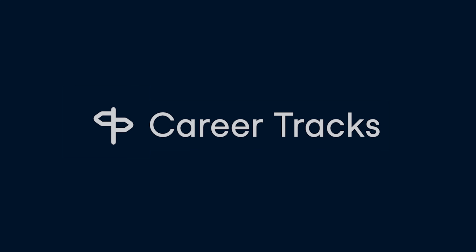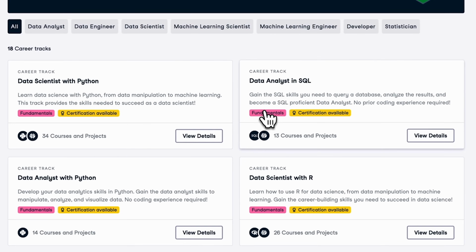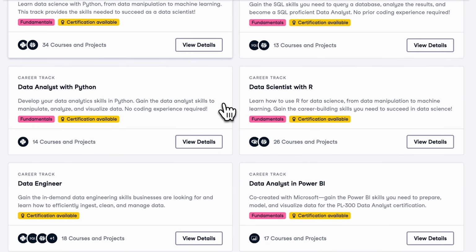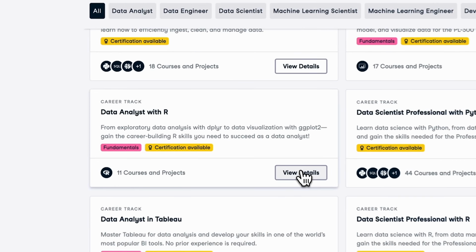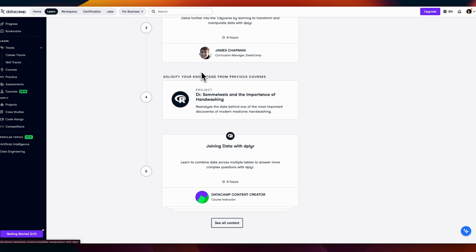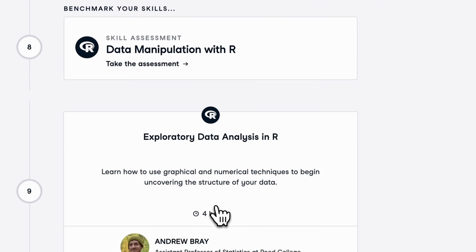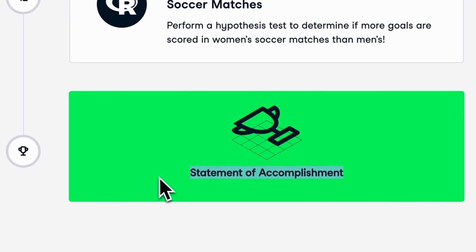Career tracks. Okay, Datacamp's career tracks are similar to professional specializations and certificates you can find on Coursera. They are comprehensive sets of courses that let you learn a career path. The goal here is to help you find an entry-level job. Career tracks are like curated collections of courses put together by industry pros.